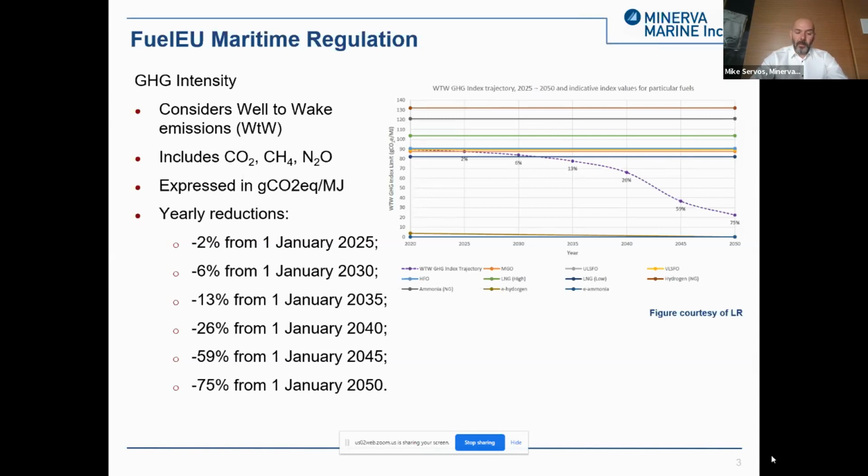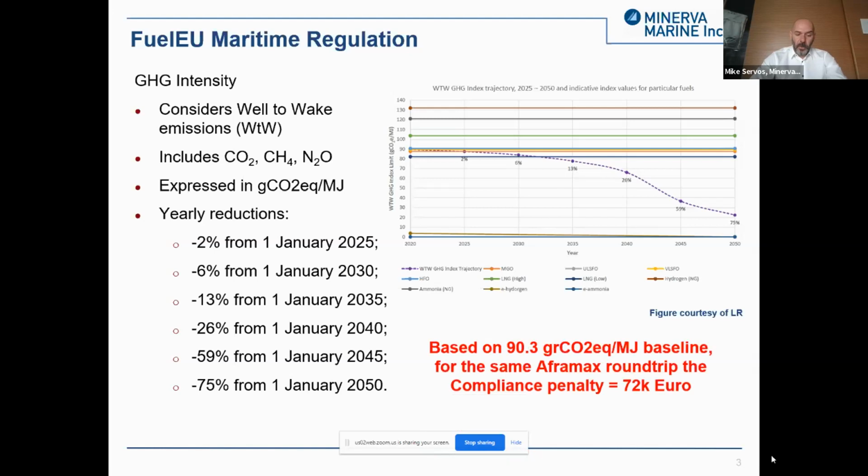The shipping companies will have to improve the greenhouse gas intensity of their vessels at the levels shown on the slide. Companies that are not complying with the rules will have to pay penalties by 1st of May of the following year. For the same round trip from US to Netherlands, the compliance penalty shall be 72,000 euros.